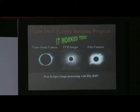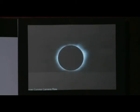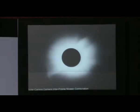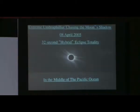And it worked. The imaging cameras sequence, everything fired as expected. This is a guiding camera raw image, processed image, a little bit of additional processing for spatial frequency filtering, getting more information out of the corona. And the point of using multiple cameras is to get different information from different regions of the corona. The CCD camera, this is the film cameras we were running, again, all computer controlled. And then later putting these things together with different levels of processing. There's a beautiful image that was done by David Finley and Miloslav Druckmuller from images taken on the aircraft. And so if people ask, can you get good solar eclipse imagery looking out airplane windows, I think the answer is yes.